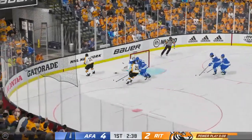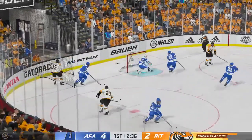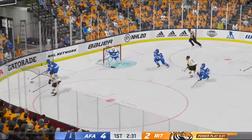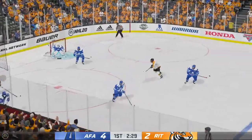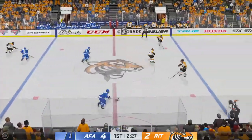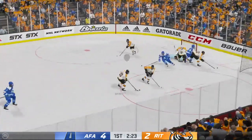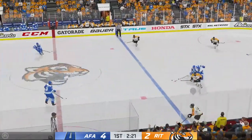Lets the wrister go. Gets a piece of it with the blocker. Now, by being in the right position, James, he gets so tight to the shooter, there's nowhere for the puck to go. Manning's out of the box. He owes a lot of credit to that penalty-killing unit. I like the work the penalty killers did there. The power play at times looked dangerous, but they didn't give up anything.